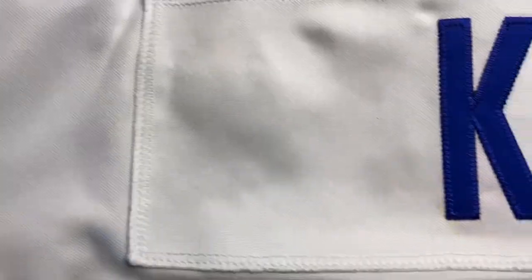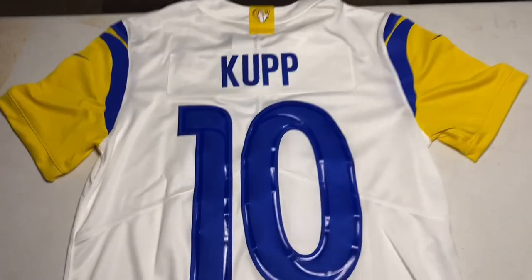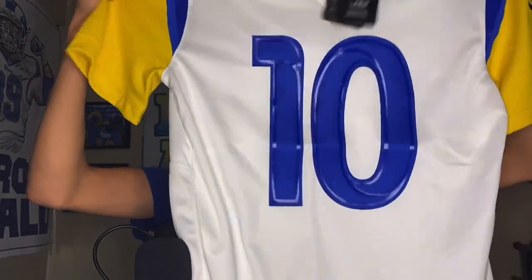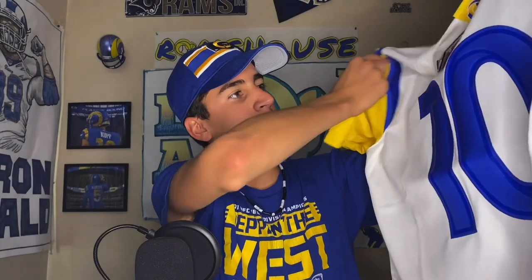I did previously get a Ramsey jersey last week, but it was the game day version. It wasn't the limited version of it. And so it was just a faded color. It didn't pop, but this one, it pops really well. I'm not gonna lie, all the colors just pop off of it, especially the yellow and the blue coming off of that white. I think it's gonna look really, really clean.